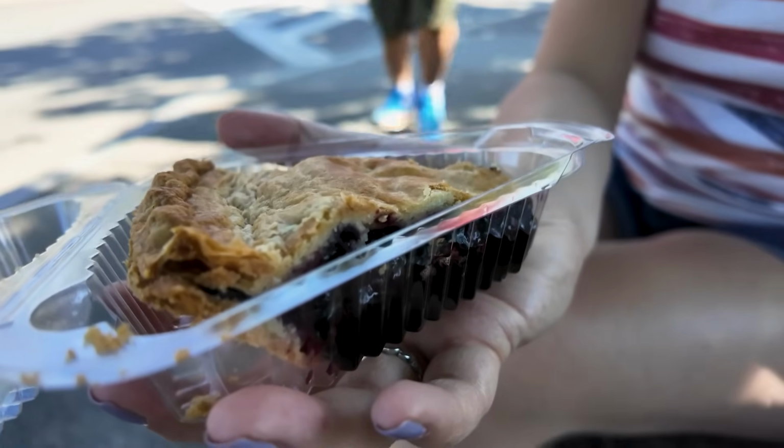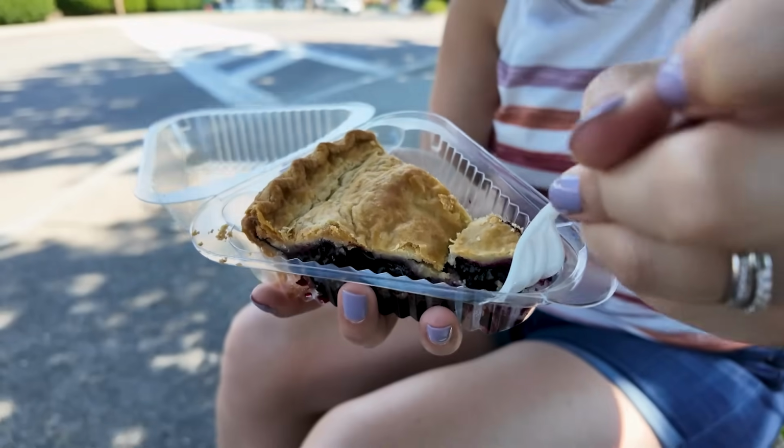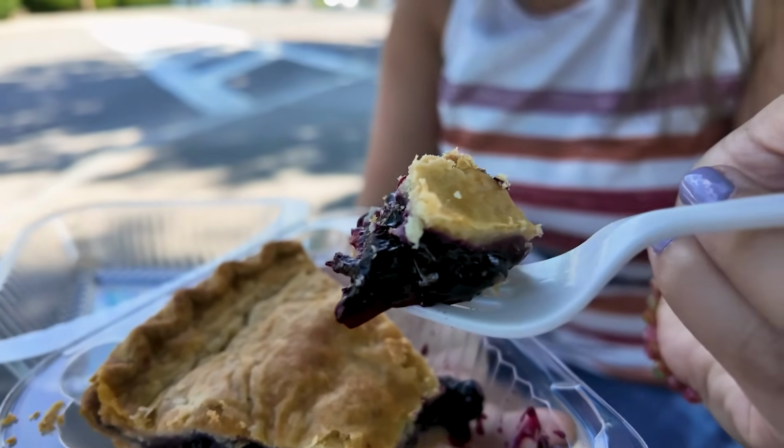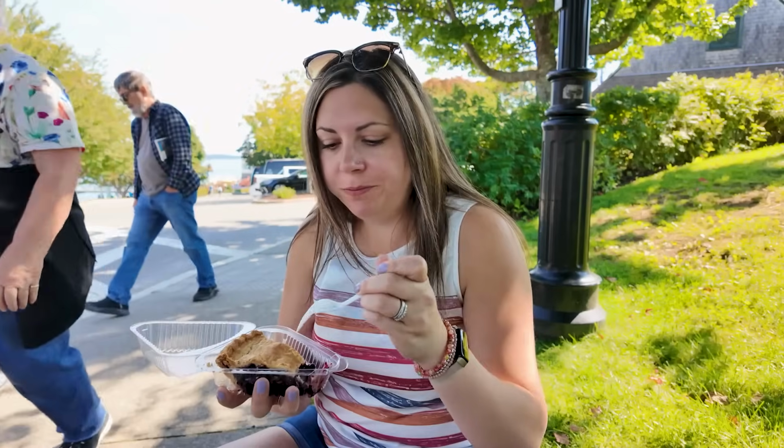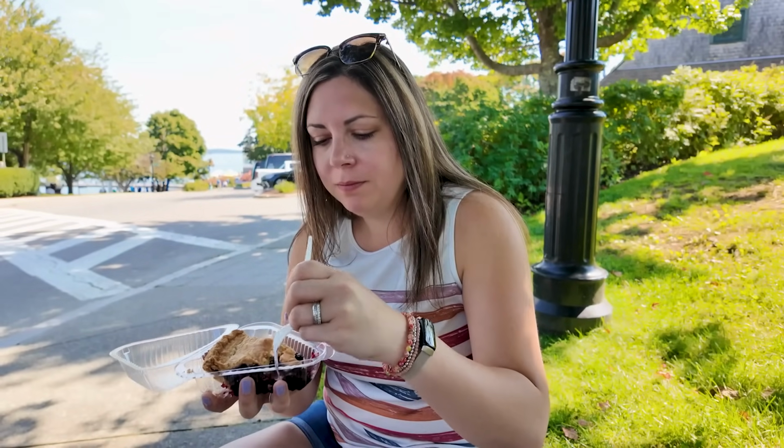And now it's time to dig into the pie. Ooh. 2 pies in one day. I think I like the crust on this one better than this morning. This morning's was really good. How's the filling there? The filling's delicious. It's just delicious. I love it. Yesterday I couldn't find pie to save my life, and today they're just giving me pie.